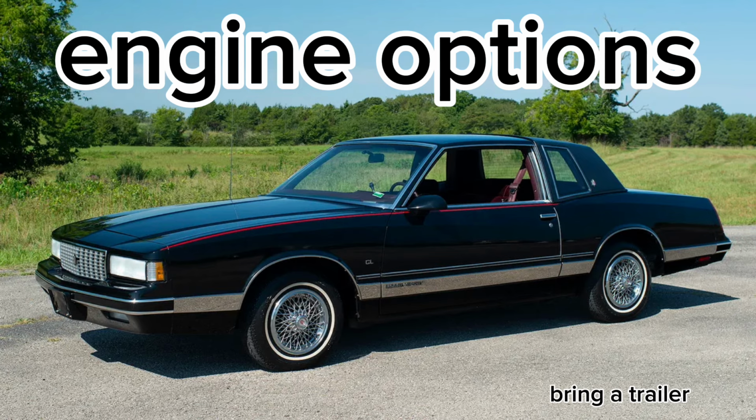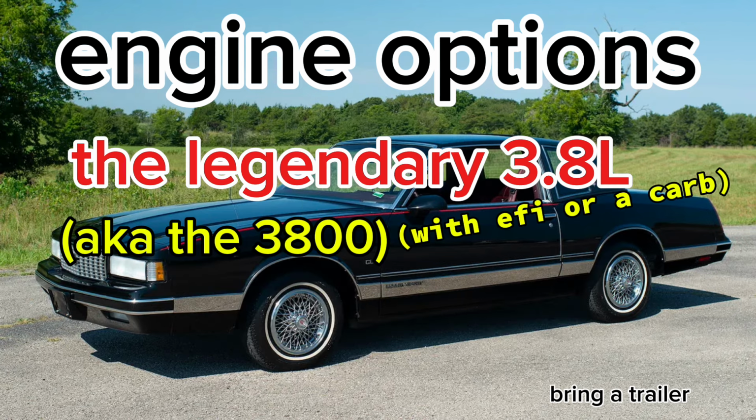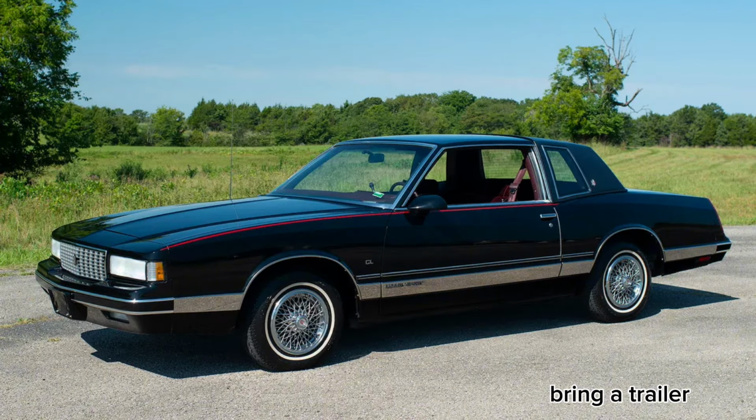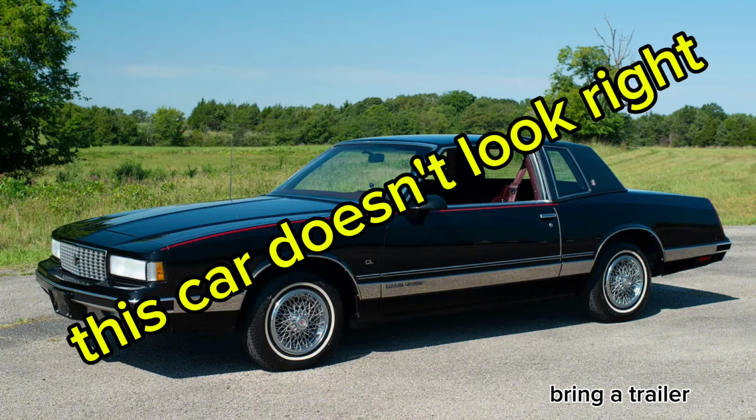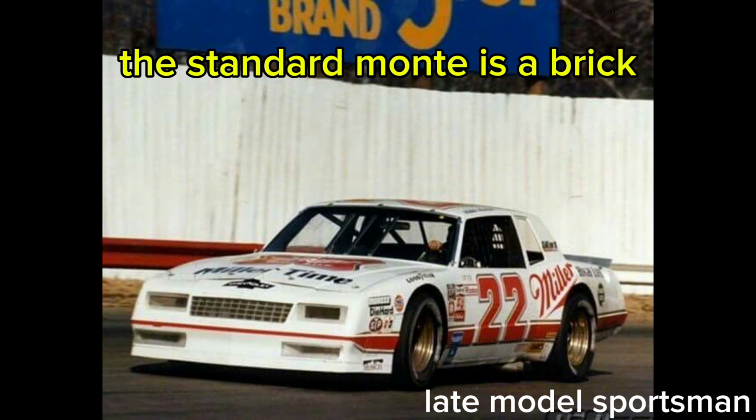Engine options in these still kinda sucked. There were a couple V6 options along with a couple different variants of the 305. This Monte Carlo probably doesn't look right to you, because this is a base model. Most people think of the SS when they're thinking about the G-bodies. The reason behind that is the fact that this was a homologation special for NASCAR. It just happened to be really popular.